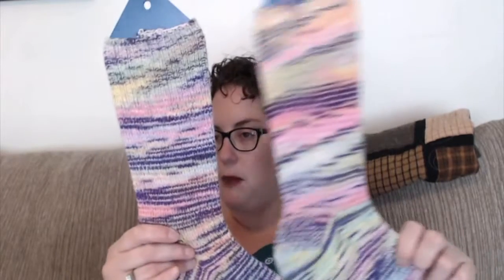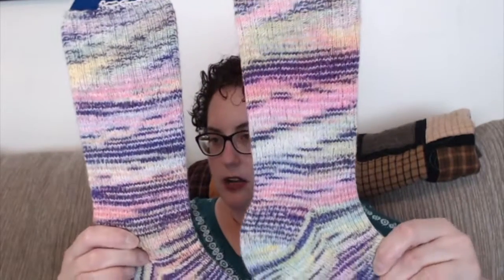I do have a finished object for you today. It's one I'm very, very excited about. I love this. It's a pair of socks. It's my 9th pair of the year, which I'm thrilled about. I shoot for about 1 pair a month, so the fact that I have now knit 9 pairs of socks and it's only the very end of July is fantastic as far as I'm concerned. And let me tuck the ends in. These are not blocked or washed yet, but these are my Black Market Wool sock blank socks.